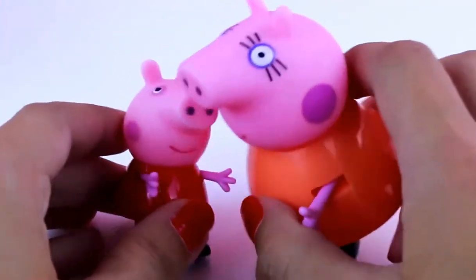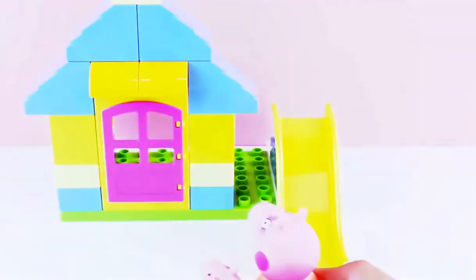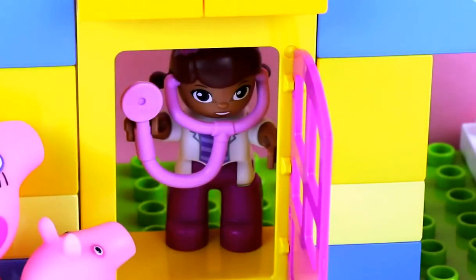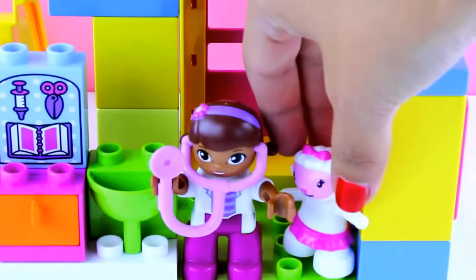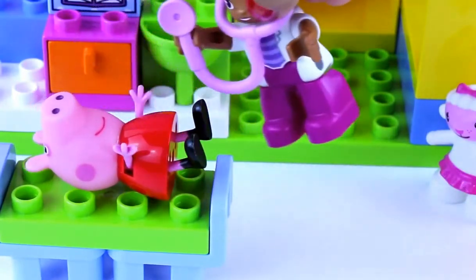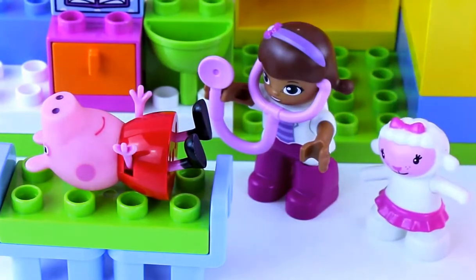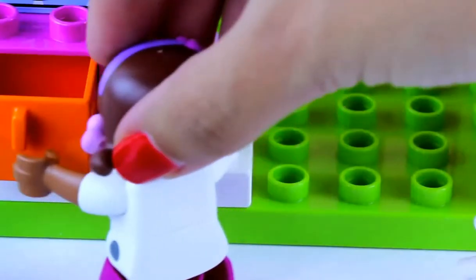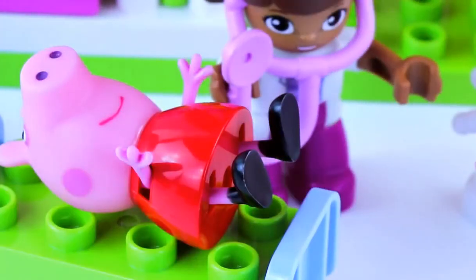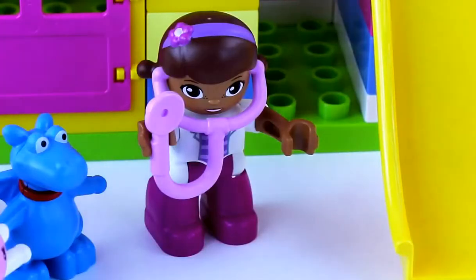Today Peppa Pig feels really sick and Mommy Pig brings her to the doctor. Dr. McStuffins visits Peppa with her stethoscope. Oh, Peppa's got a common cold. Don't worry, Mommy Pig, she's gonna be fine. Now Peppa feels so much better!